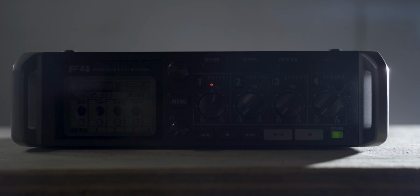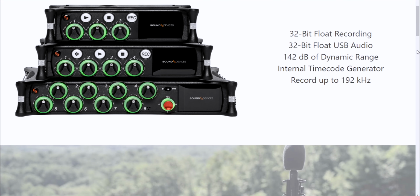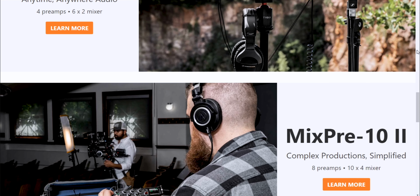It's got super clean preamps and 4 channels of audio, which is probably all you'll ever need. If I were to buy again today, I would probably buy the Mix Pre 3 or 6 Mark II because of the 32-bit float audio, but is it worth my time to upgrade right now? No, not at all. This is a great product.